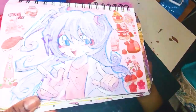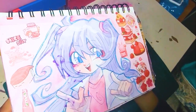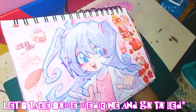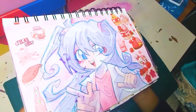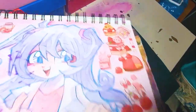This is a redraw of a song I found. I saw it recommended and listened to it and I was like, oh, this is cute. It's called something along the lines of make sure you take your sleep medicine before you go to sleep or something like that. I don't know. It's a Vocaloid song, I think, and it's really cute. It's very catchy as well, so I recommend you listen to it.